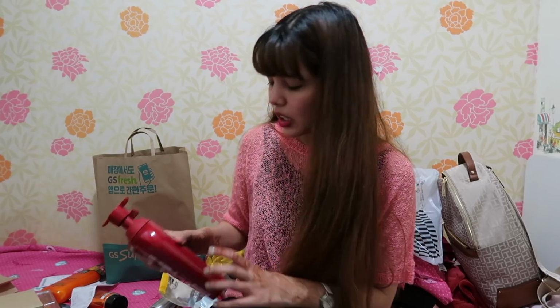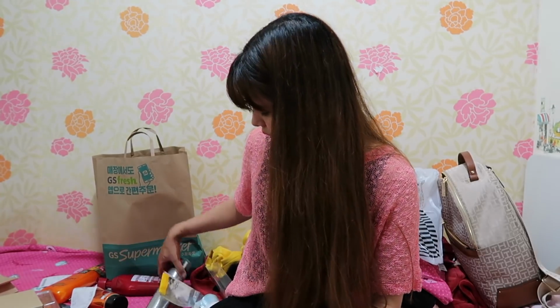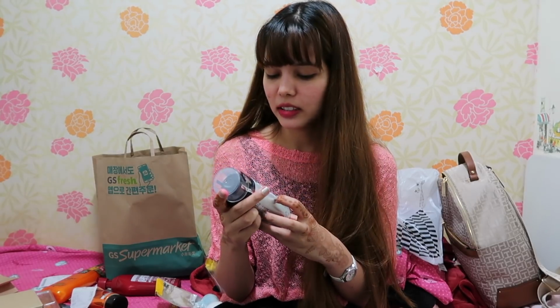From Olive Young I also got this damage care conditioner, that's why I bought this. I have really damaged hair. And next thing I also got this Gatsby Super Hard Satin Keep spray for my bangs.